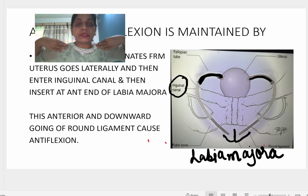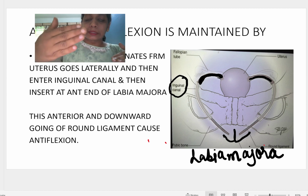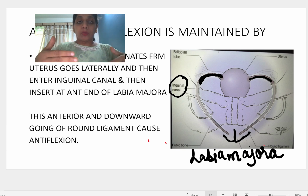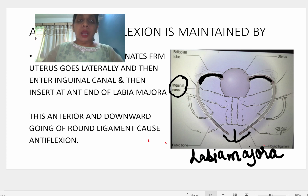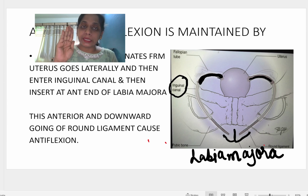Suppose I am the uterus and these are the round ligaments. Now you all know that the labia majora is anterior and lower. So when these round ligaments go and insert there, this downward and anterior insertion at the labia majora bends the uterus slightly. So rather than 180 degrees, the uterus bends to 170 degrees. Okay, now let's go to the next slide.